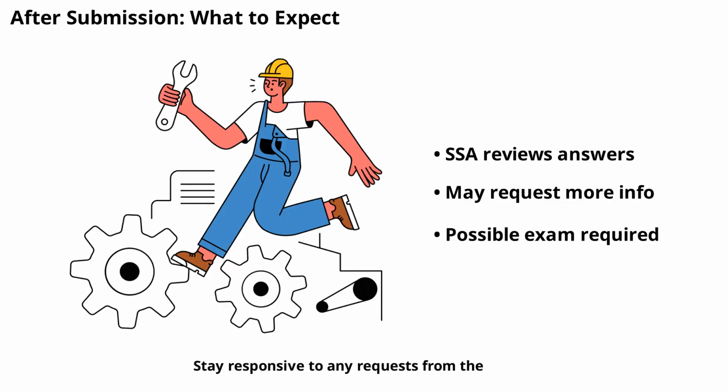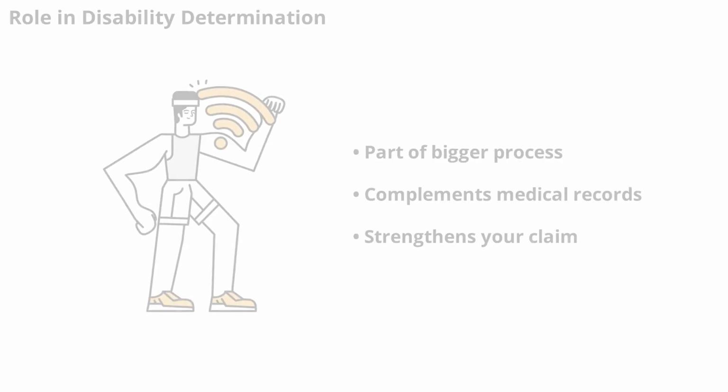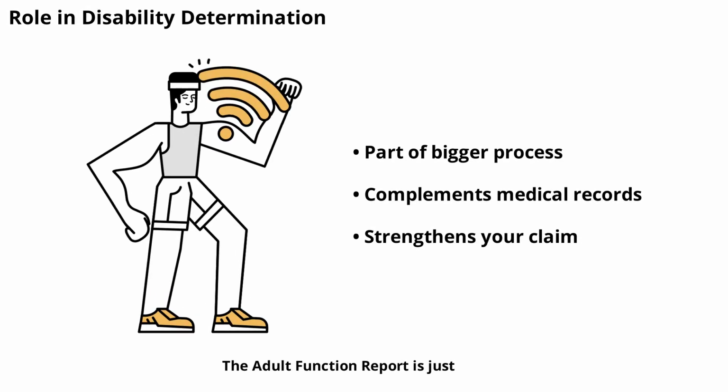Stay responsive to any requests from the SSA to keep your claim moving forward. Next, we'll discuss how the report fits into the overall disability determination process. The Adult Function Report is just one part of the disability determination process. The SSA considers your medical records, work history, and other evidence. Your answers help fill in the gaps and provide a fuller picture of your daily challenges. Being thorough and honest in your report can strengthen your claim.